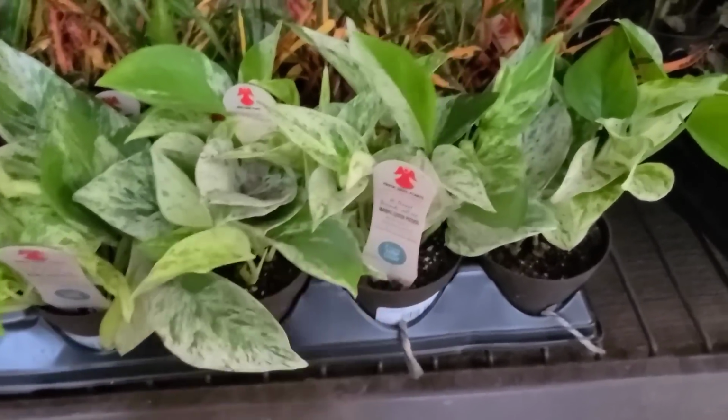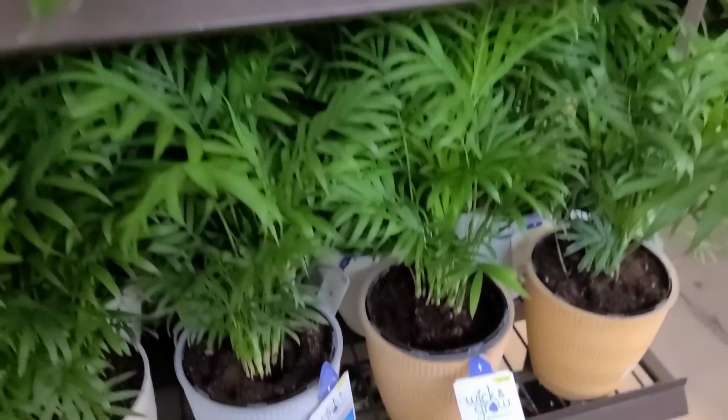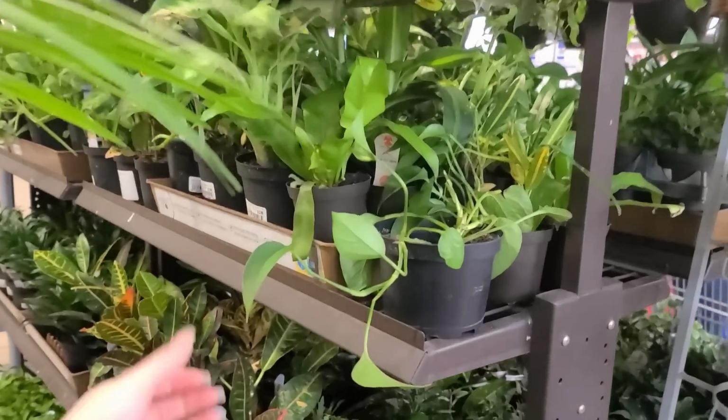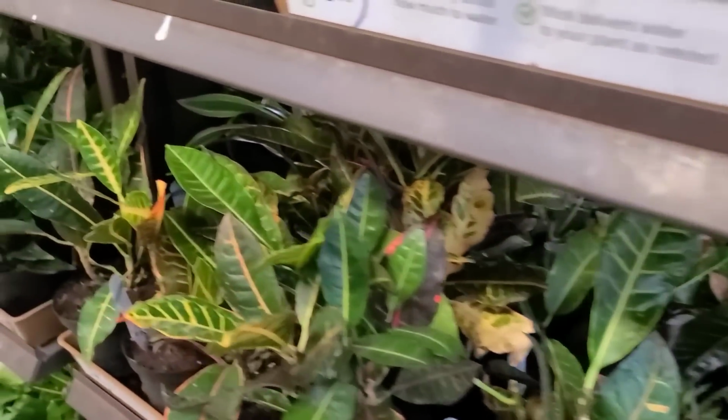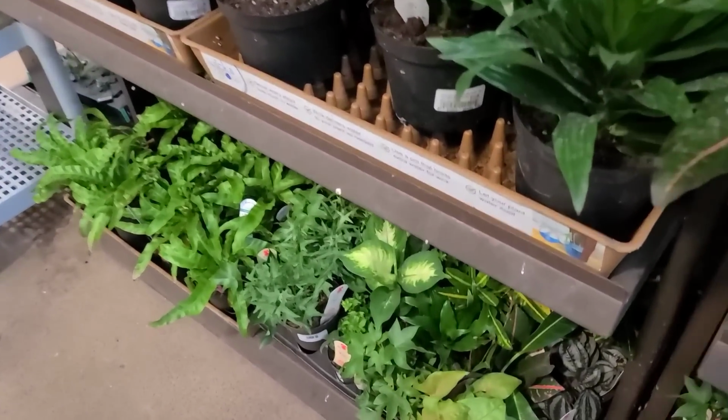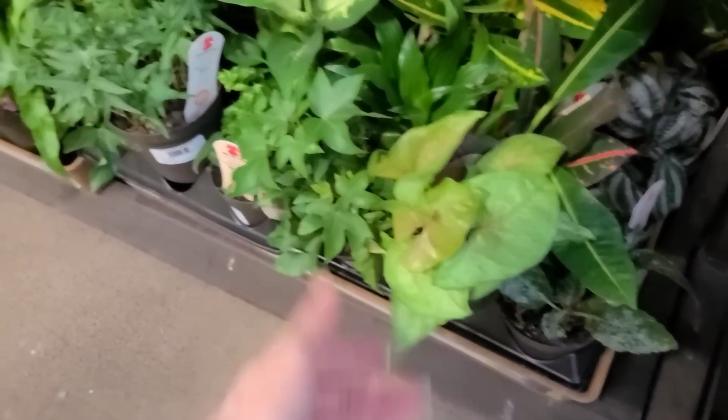So I moved the tray so that you could see them better as you walk by. And the ones on the other tray were looking pretty dead anyway. So there is that. I always like to try and make the plants look nice or put the cute ones in front so that somebody actually buys them. I don't know. I'm weird.